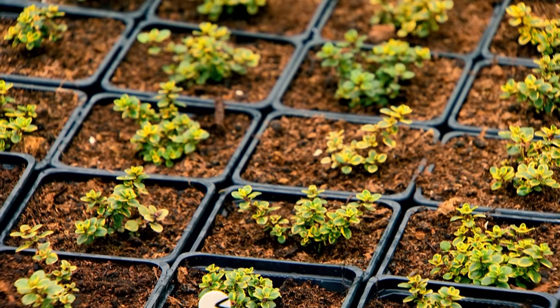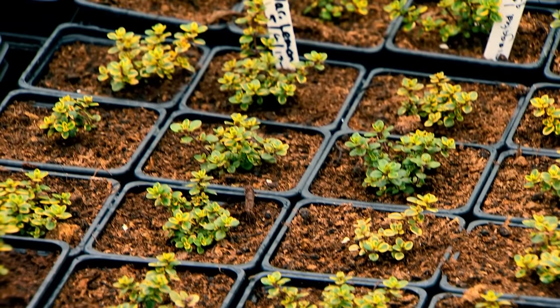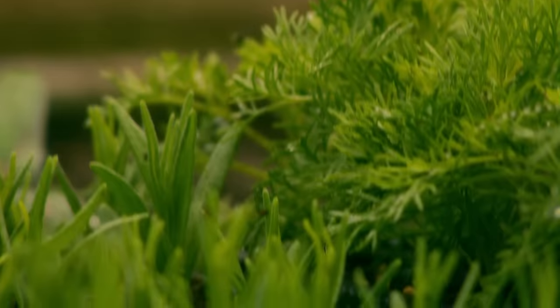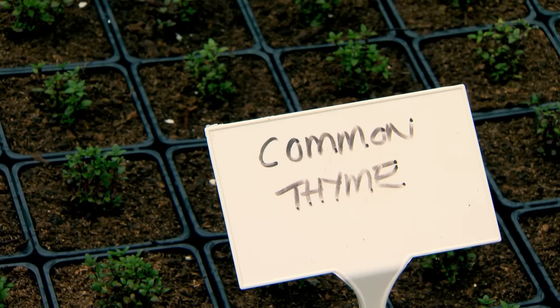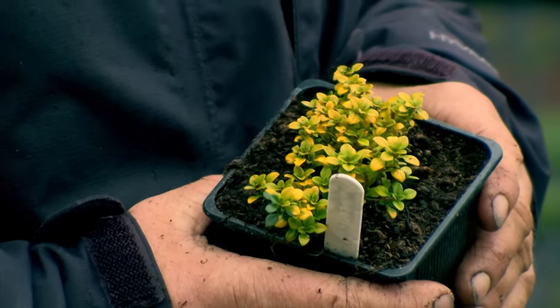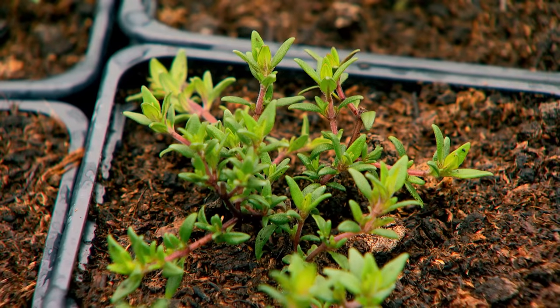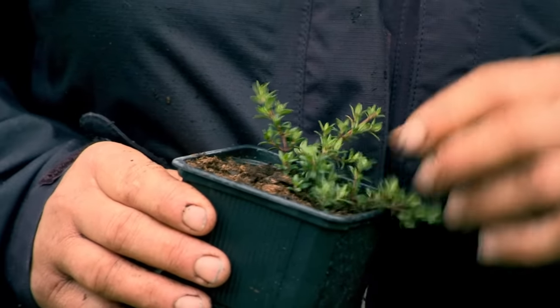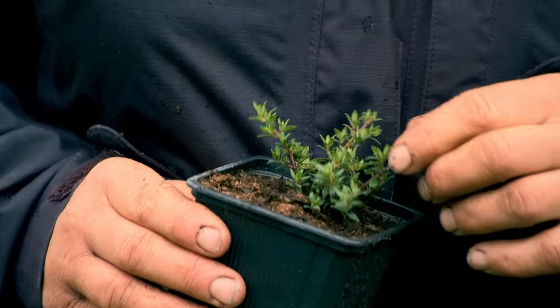What about the hard ones? The harder ones tend to be a more woody plant. Things like thyme, rosemary. You've got your common thyme, which is your ordinary general bog standard cooking thyme. And then you've got things like lemon thyme. We do an orange thyme, which is actually one of my favourites. It smells like thyme, but it's got a deep sort of musky scent as well, which is just going to give you a slightly different flavour in your dish.